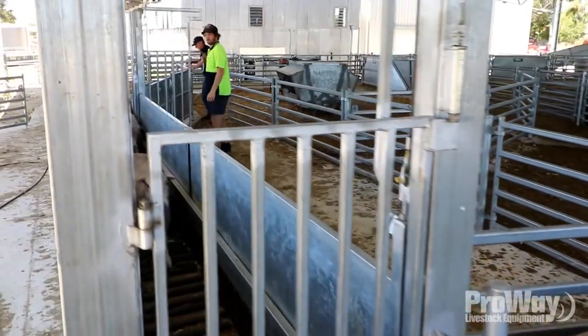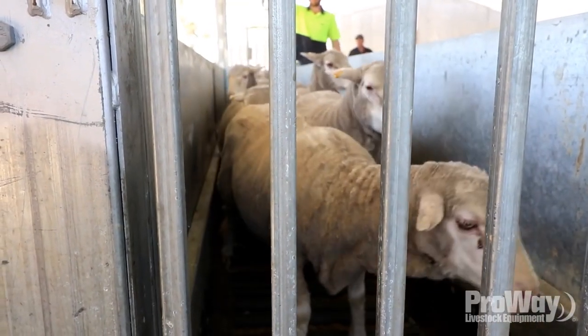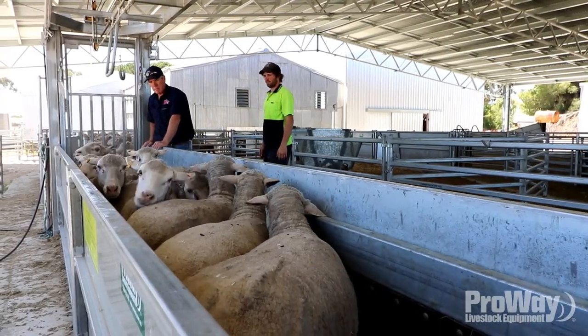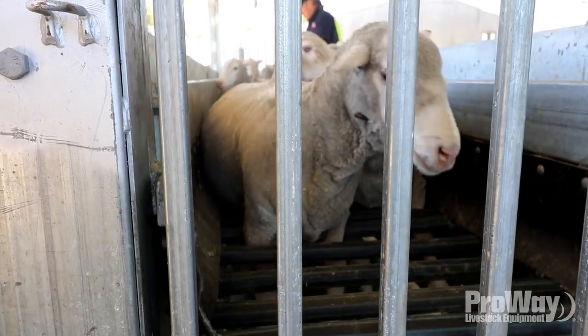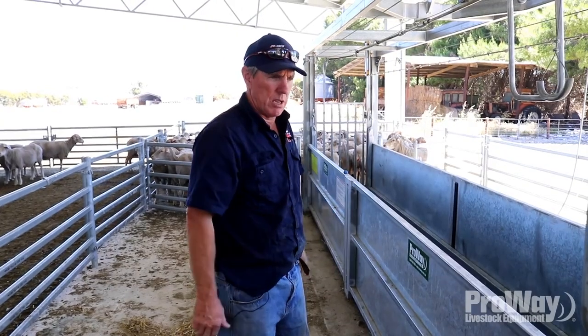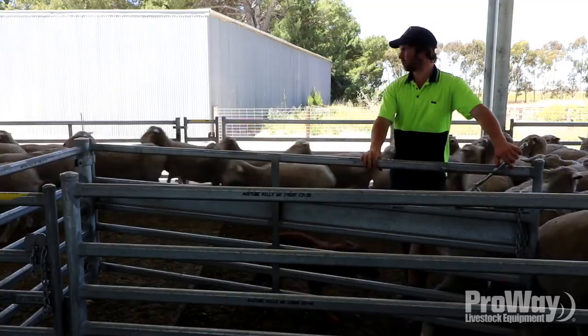It pretty much loads itself, and so that is the beauty of this, as against a lot of sheep handlers which require two people, one to do the operation and one to keep the sheep flowing. Here you don't actually need flow as such. They load themselves, so first class in terms of labour efficiency, because it's just one person required.